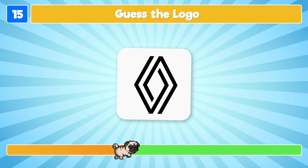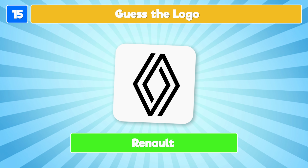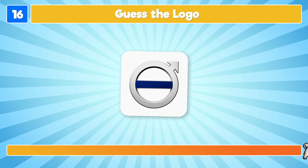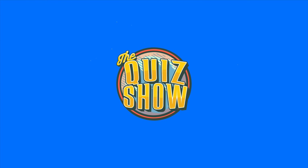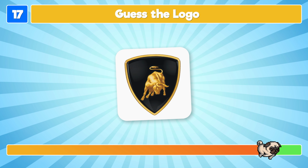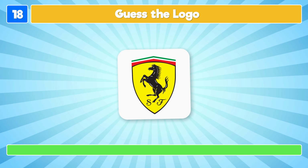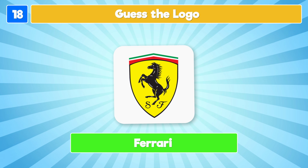Guess the car brand. It's Renault. It's Volvo. Do you recognize that logo? It's Lamborghini. It's Ferrari.